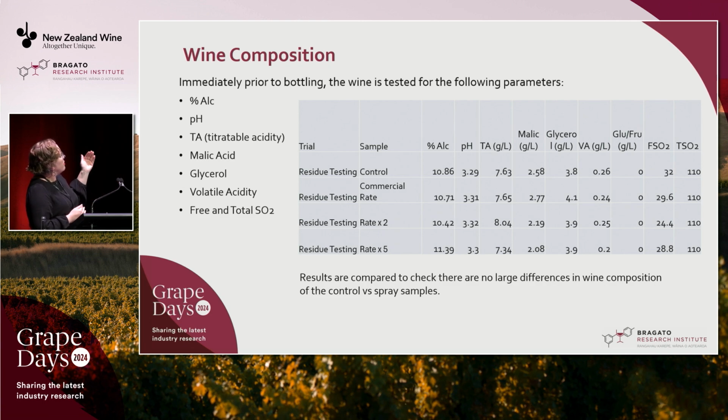We're not seeing huge differences in pH and TA, malic. Glycerol is what adds mouthfeel and roundness to wine. And you can see with this particular trial, really there's no large differences there that stand out.